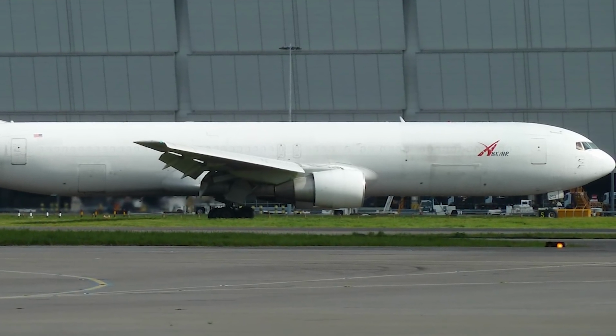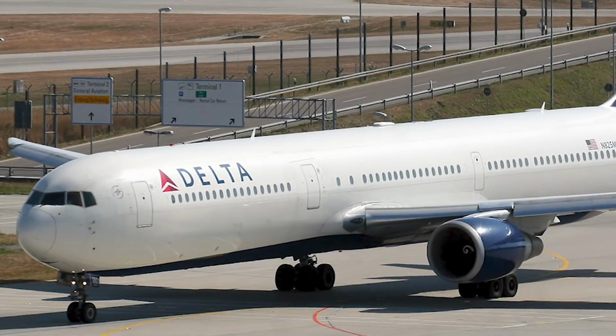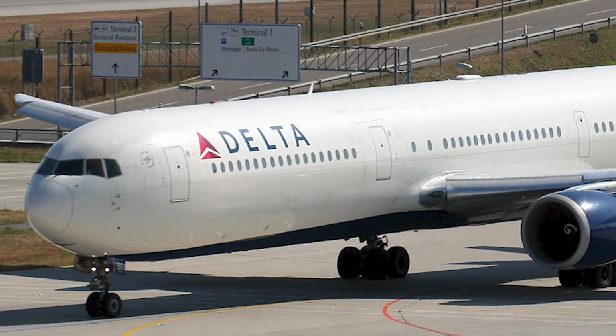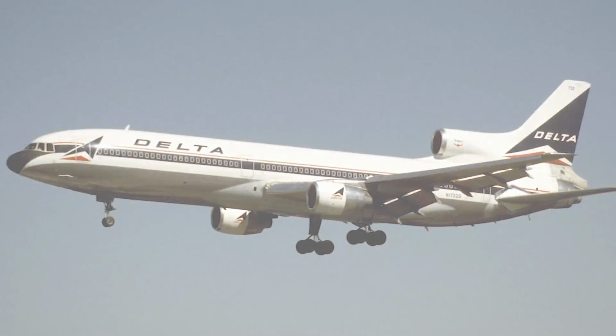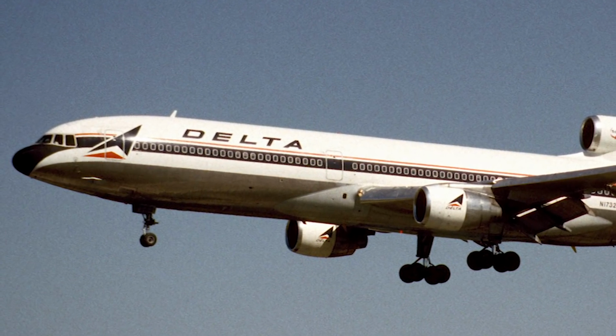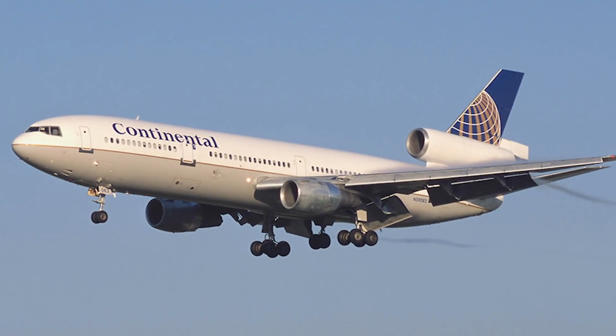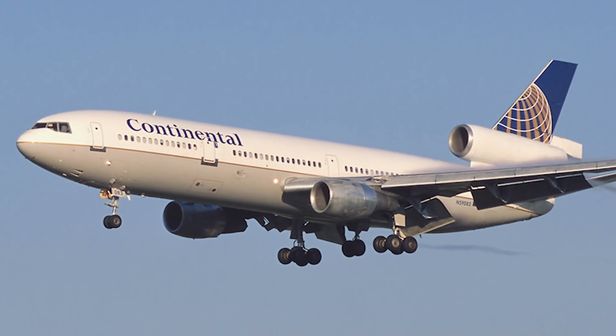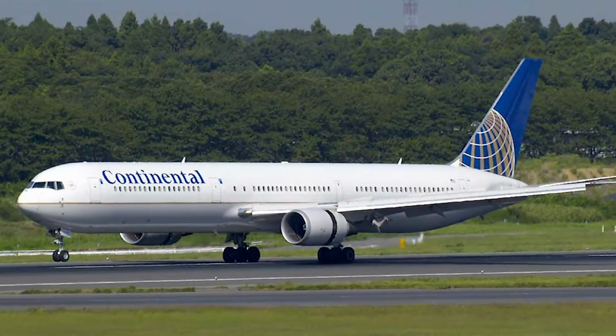The final 767 variant was a further stretch to the 767-400ER. This came about largely to meet Delta Airlines' desire for a replacement for its Lockheed L-1011 TriStar aircraft. Continental Airlines was also interested as a replacement for its DC-10s, and it became the launch customer in September 2000.